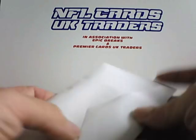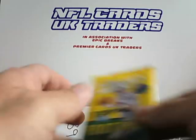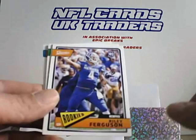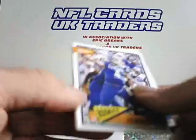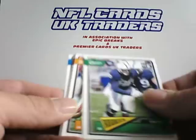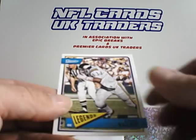39 is Stuart. This time 2018 Classics. Stuart. Eli Manning, Josh Gordon, Philip Rivers, Riley Ferguson, that one's numbered to 299. And an Eras, Carson Wentz, Ron Jaworski for the Eagles. Mike Gesicki, Brian Urlacher, Warren Moon, Emmitt Smith, and Carl Eller on the Legend cards.